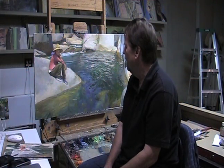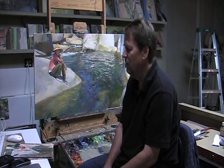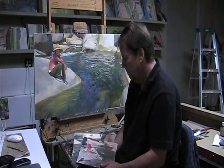The reason why I bother to take all my painting equipment down there is because the camera just does not see the color that the human eye does. That's why I do these sketches on location.